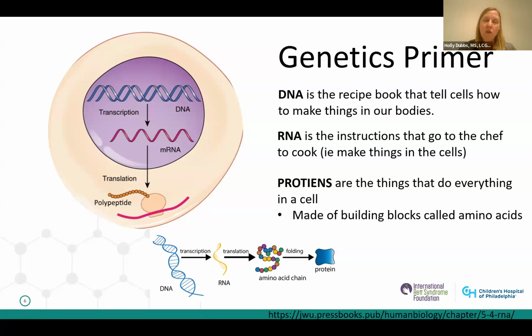The process to go from DNA to an RNA messenger is called transcription. And the process to go from that messenger RNA to a protein is called translation. So those are all important steps of the DNA process that can either be disrupted when a genetic variant is present, or can be areas where we can think about potentially intervening in terms of therapeutics.